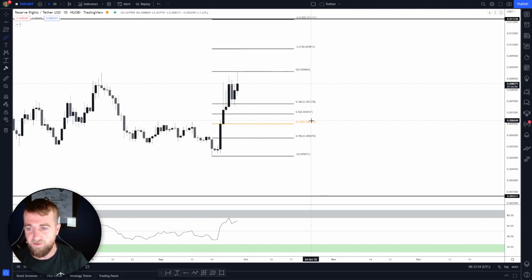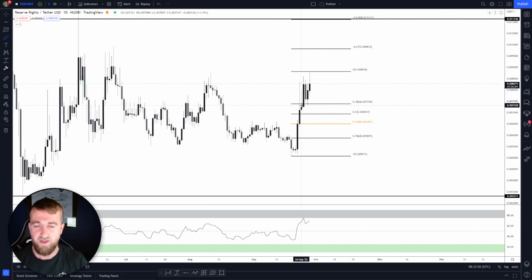If you're looking for buys, then I would use these Fibonacci levels as buying levels. So it would start at 0.00737 and ladder them down at these intervals. I'll read them out just in case you can't see them, because I'm not sure how it conveys on YouTube, but we've got a 50% Fibonacci level at 0.00693.